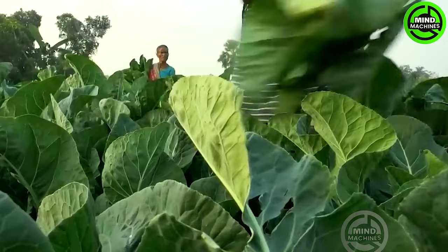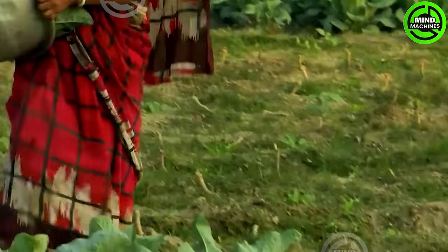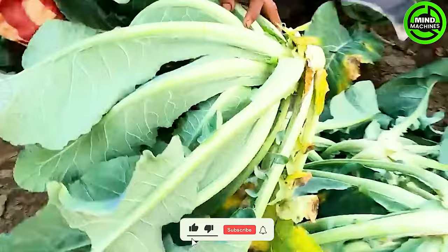Cauliflower is a member of the Brassicaceae family within the Brassica oleracea species. It is an annual crop commonly propagated through seeds. Generally, the florets of the cauliflower, meaning the white portion, are the edible part, surrounded by the white coloration.